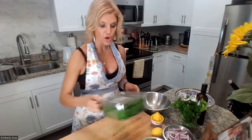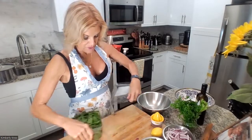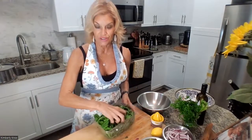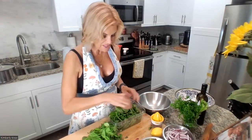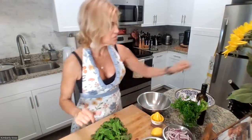Okay, while the potatoes and the Brussels are cooling off a little bit in the refrigerator, we're going to chop up some greens. This is an arugula spinach mix. You can use this for your smoothies too. It's great, but I like it chopped. It's much better when you're digging into a salad not to have the greens so big, right?